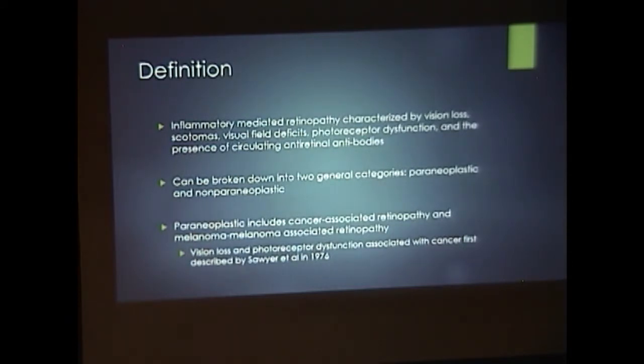So we'll start out with definitionally what is autoimmune retinopathy. It's an inflammatory-mediated retinopathy. It's characterized by vision loss, scotomas, visual field deficits, photoreceptor dysfunction, and the presence of circulating anti-retinal antibodies. It generally can be broken down into two categories, perineoplastic and non-perineoplastic. The perineoplastic category can be further broken down into cancer-associated retinopathy, or CAR, and melanoma-associated retinopathy. Oh, that's a typo.